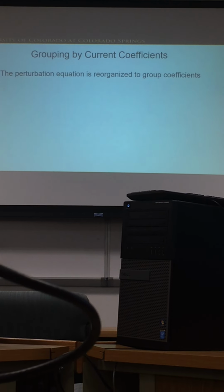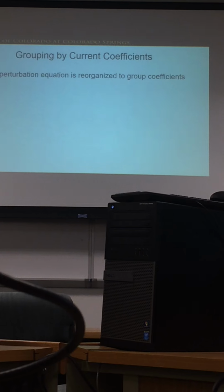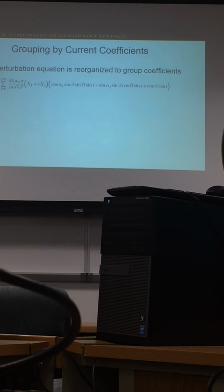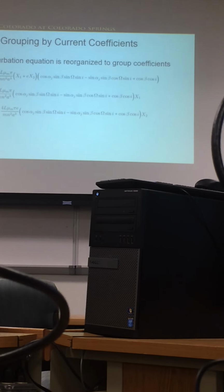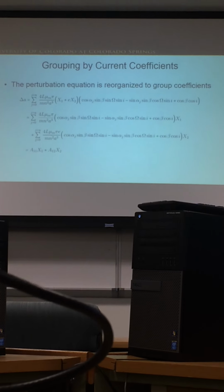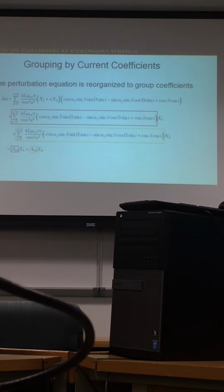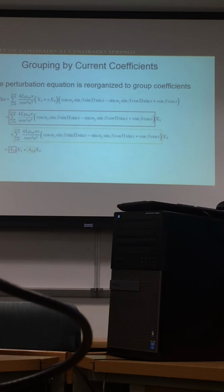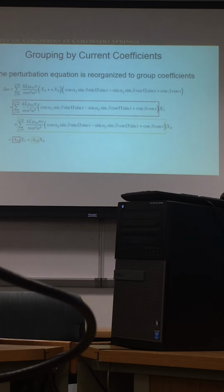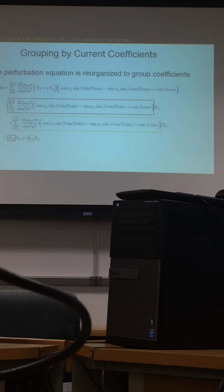So we reorganize the perturbation equations on the previous slides, and for all of the other orbital elements, to group them by coefficients. This is the equation on the previous slide, and here it is grouped by x1 and by x2. This is so that we can assign a variable for each of those, where a11 is the equation in the red box, and a12 is the equation in the yellow box. a13, a14, and a15 are all 0 because there are no x3, x4, and x5 terms in this equation.